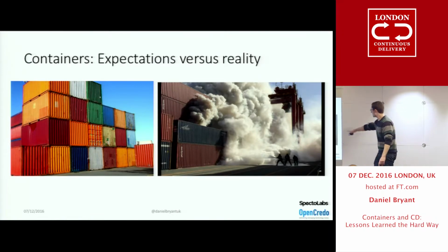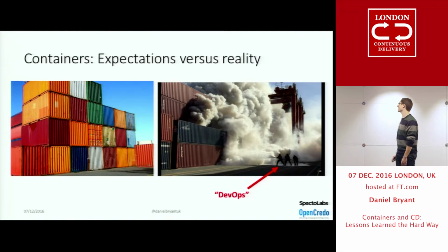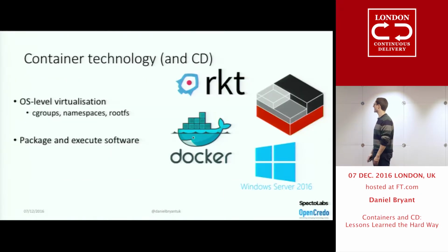And you notice down here, these people, in the consultancy business, we call them DevOps, yeah, that kind of thing. But this is true. You know, containers are not magic. That's one thing I do want to say here. It's obvious, I know, but it's worth saying.